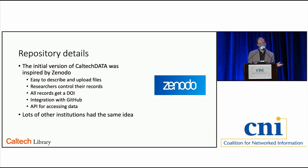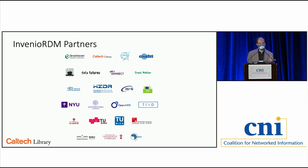And the thing was that lots of other institutions had this same idea. They're like, oh, we want to have an institutional version of Zenodo. And because the code was open, they said, oh, we'll go grab the code and we'll modify it. The problem with that is then you have 20 or 30 or 40 different forks of Zenodo. And it's basically impossible for everyone to update and make contributions to the same source code base if everyone has their own little fork. And so we realized this was a problem, and this spawned the idea of InvenioRDM.